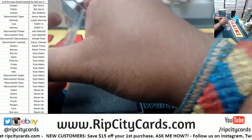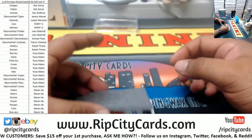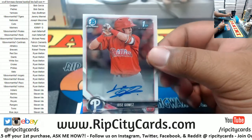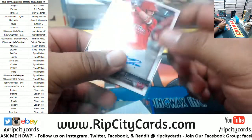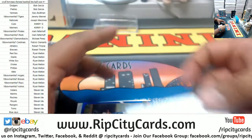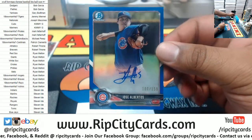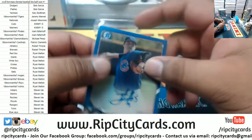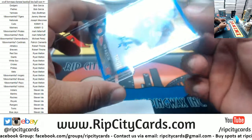As I've done this. Good luck, everyone. See what we got. There we got Jose Gomez, Phillies autograph. We have Jose Alberto's /150 Cubs autograph. This away.